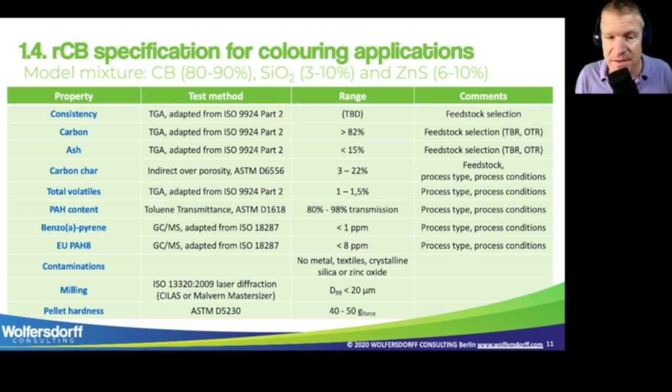How do we measure this? There's an ISO test for it, 13320. This is measured by laser diffraction with a Cilas or Malvern Mastersizer system. We have to bear in mind that this particle analysis assumes that the particles are spherical, but as we have seen with normal carbon black, the shape of the recovered carbon black probably is not spherical. So this measurement is an approximate measurement.